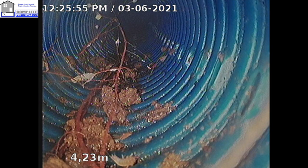Flooded again, roots. Flooded, and roots. If you've got one of these around your property, it's probably best to get it out if it's serving no purpose.